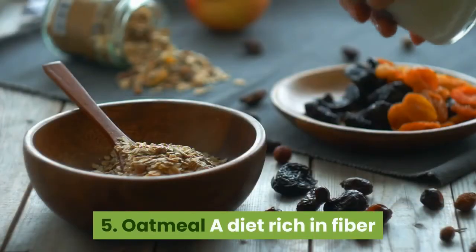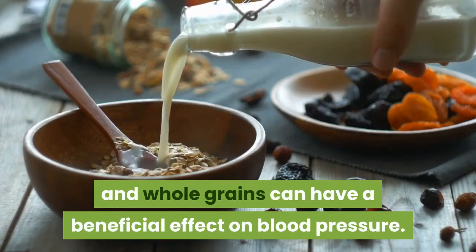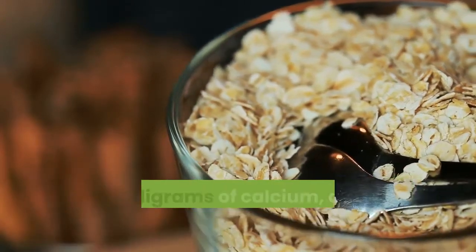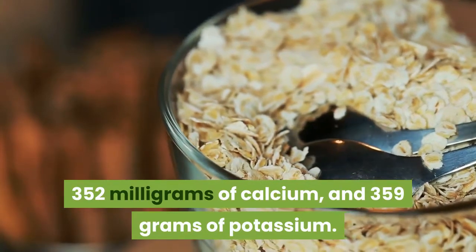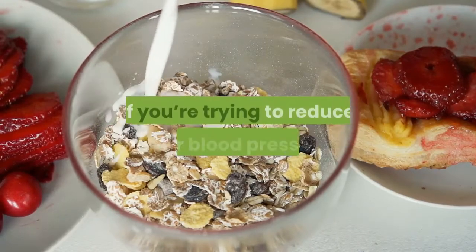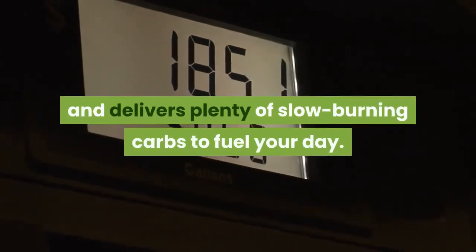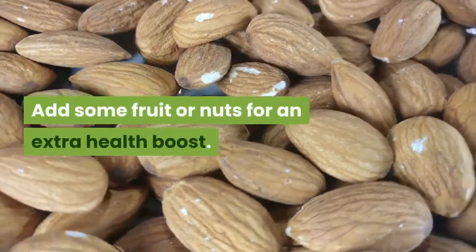5. Oatmeal. A diet rich in fiber and whole grains can have a beneficial effect on blood pressure. Oatmeal has both. In just 100 grams of oatmeal, you'll get 10 grams of fiber, 352 milligrams of calcium, and 359 grams of potassium. That makes it one of the best breakfasts you can have if you're trying to reduce your blood pressure. It is also low fat and low sodium and delivers plenty of slow-burning carbs to fuel your day. Add some fruit or nuts for an extra health boost.